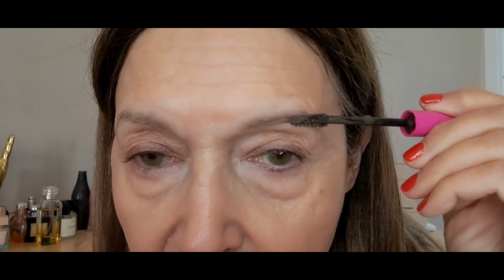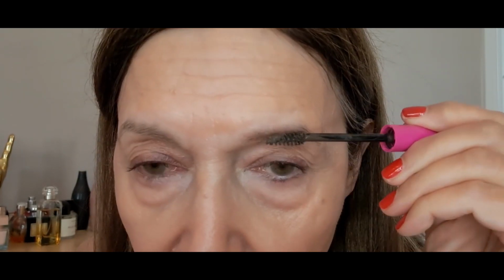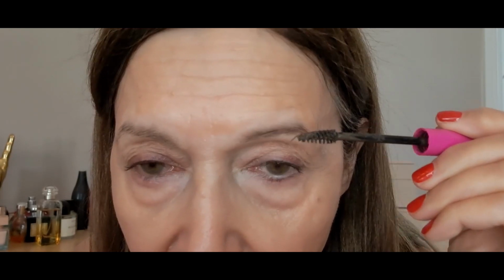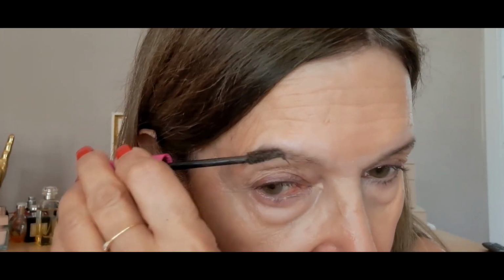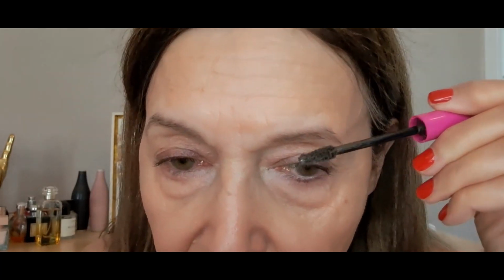So the first thing I tend to do is just swipe. Well, maybe swipe is slightly the wrong word, but wipe, maybe that's the best way to describe it. Oops, there's a big blob on the end, but never mind. And then we're going to do the fluffing up bit.